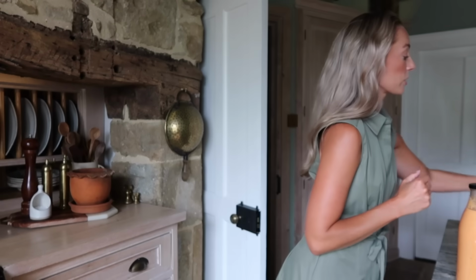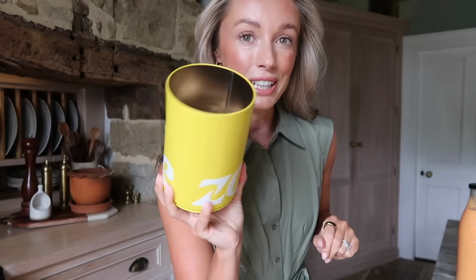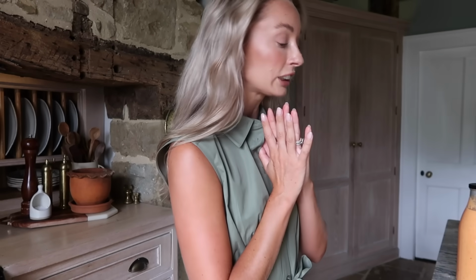I've sprinkled a little bit of the Zoe Daily 30 on top, a drizzle of olive oil and a couple of basil leaves to finish, and it's going to be absolutely delicious.